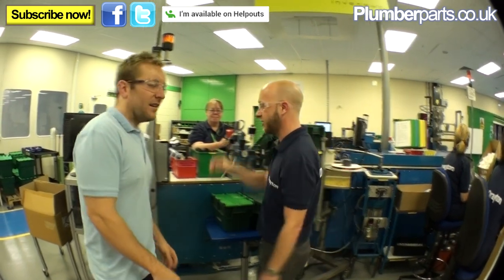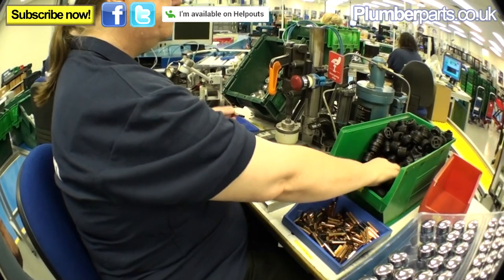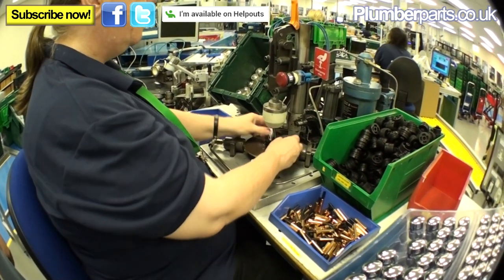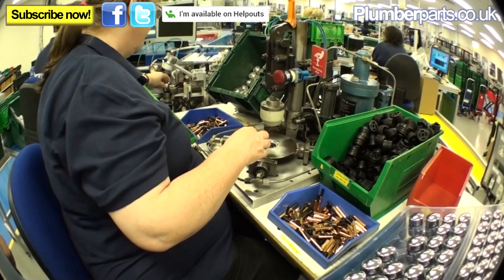If we come around the back here, you can see operation one. So you're putting in the actual sort of temperature sensor there onto the chrome head? Yeah. So that's Kathy's bit.